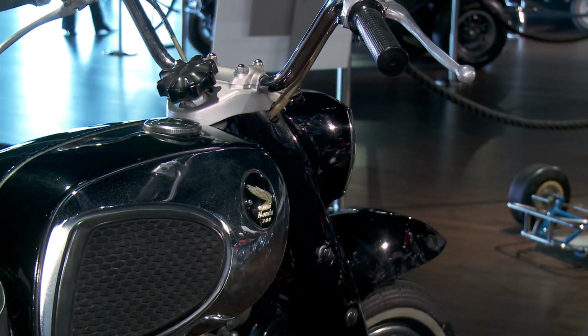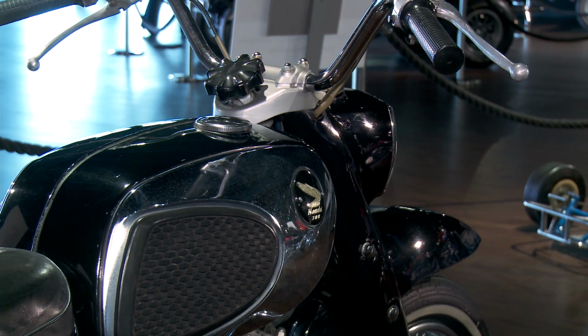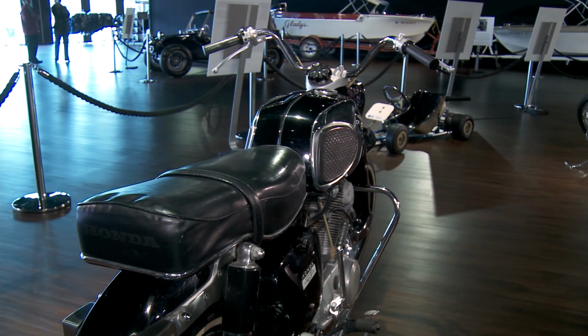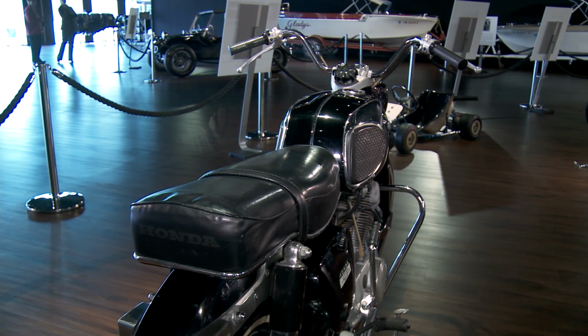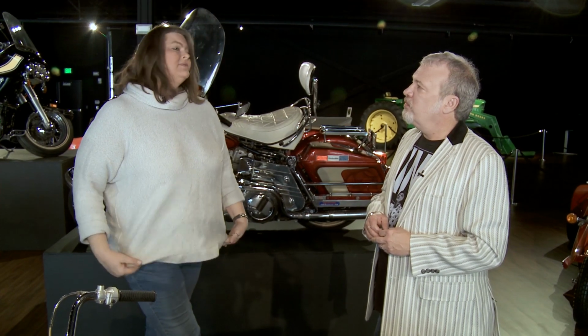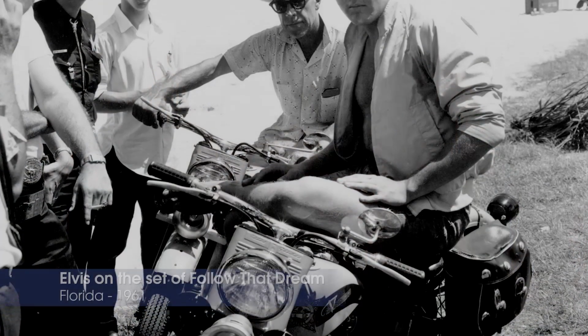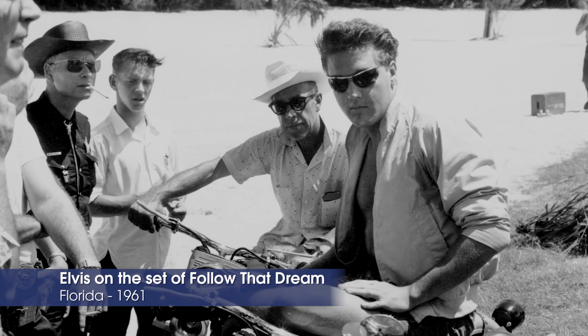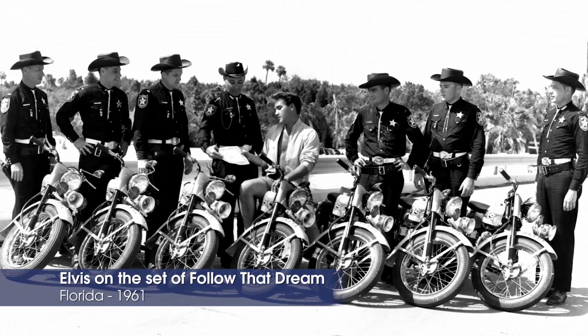Did he have California bikes? Not that I know of. In California, it was always vehicles, always cars that I've seen him pictured in, and I don't have any paperwork of him owning bikes out in California. Now, there were bikes he would rent and use on movie sets. There's a famous picture of him on the set of Follow That Dream. But those were kind of one-offs. It wasn't like here at Graceland.